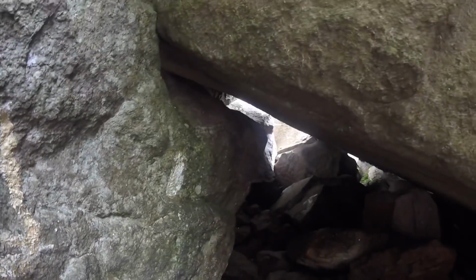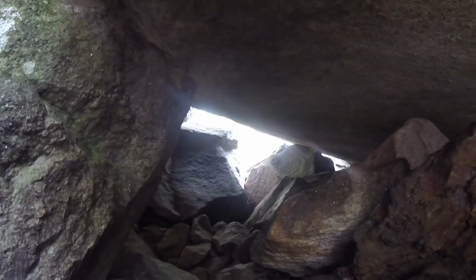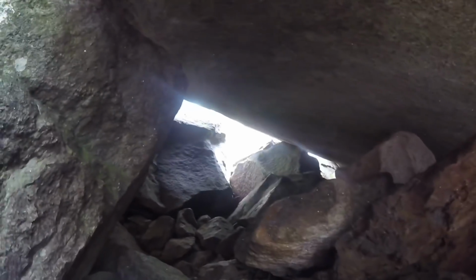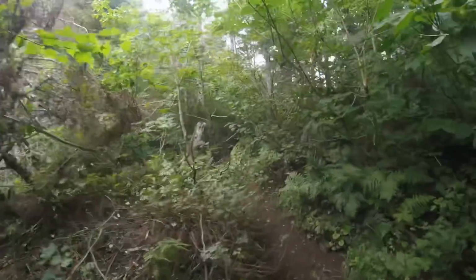Oh my goodness, look at this. I think I could fit through there with my pack on, but I'm not sure I can do it while holding the camera, so sorry, but you're not going to be able to see me going through. I think we're done with the Mahoosuc Notch.